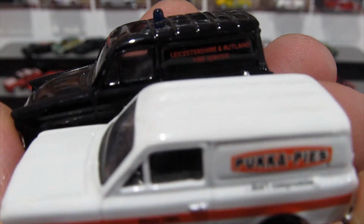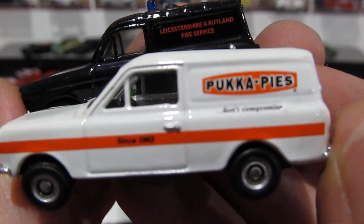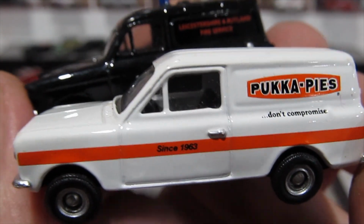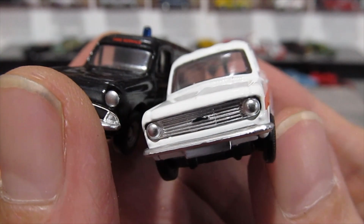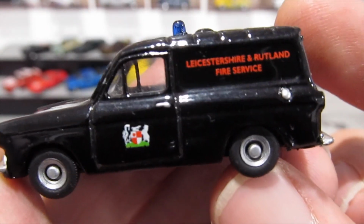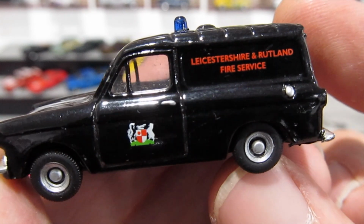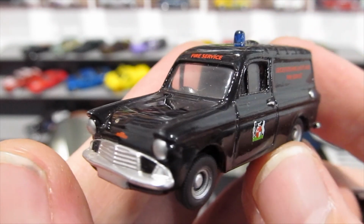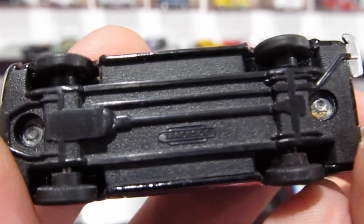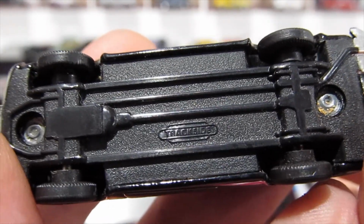This one's got Pucker Pies, Don't Compromise, since 1963. And this one here has Leicestershire and Rutland Fire Service. Very, very cool cars. These are made by Trackside.